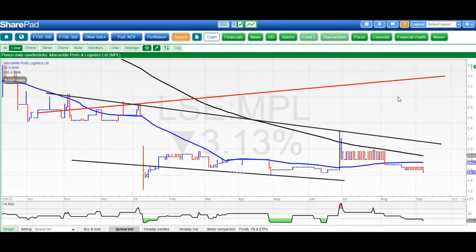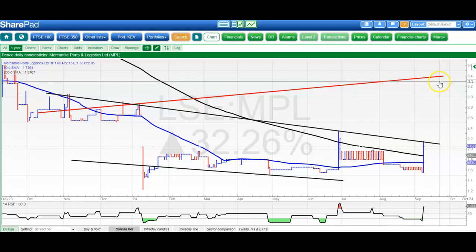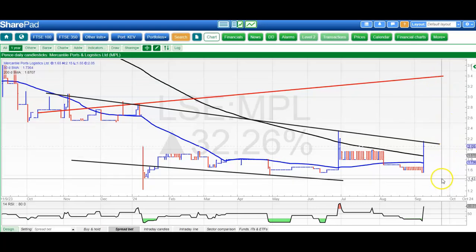Mercantile is next, and here the picture is that we're trying to break that resistance line from October, the level in question around 2.15 pence. An end of day close above that, we can be looking at the top of the triangle from back in October, 3.4 pence by the end of next month, i.e. by the end of October. Ideally, we stay above the 50-day line there at 1.75 pence while we're trying to turn ourselves around.